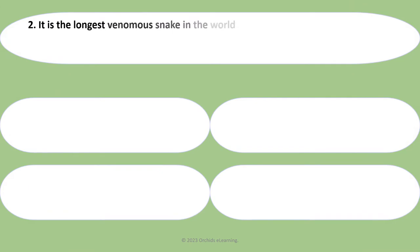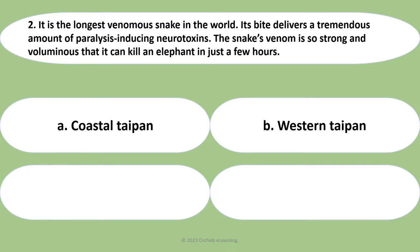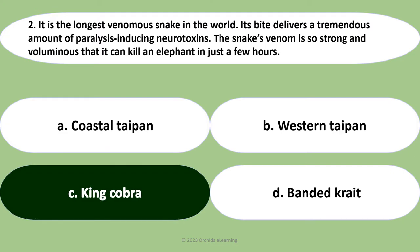It is the longest venomous snake in the world. Its bite delivers a tremendous amount of paralysis inducing neurotoxins. The snake's venom is so strong and voluminous that it can kill an elephant in just a few hours. C. King Cobra.